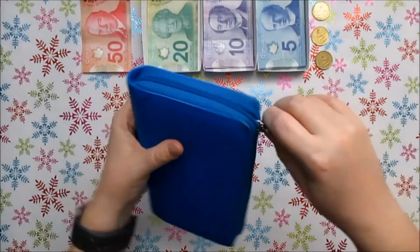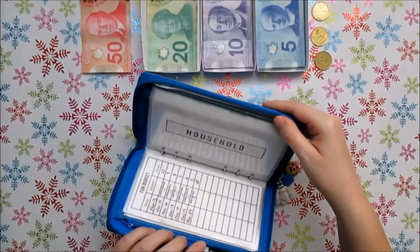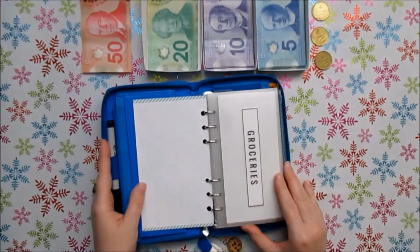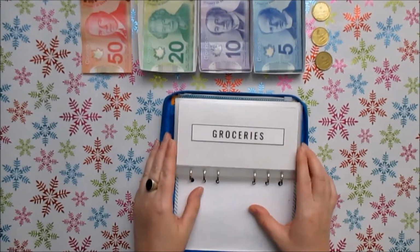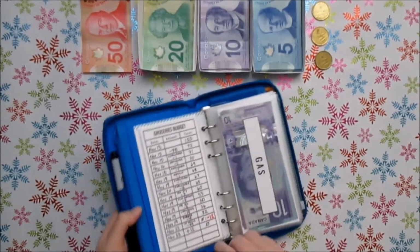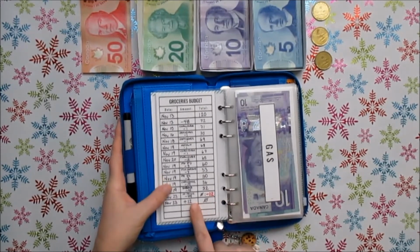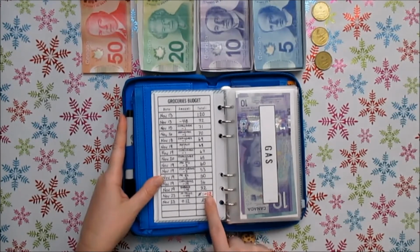We'll unstuff my Filofax wallet. All right. We have groceries, which is completely empty. I spent everything in here and I even went over budget by $12, but I was able to compensate for that $12 because my dad gave me some cash, so I was able to make it balance out to zero. But yes, it did go to negative 12.